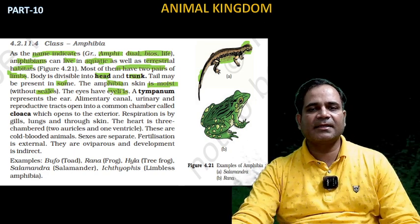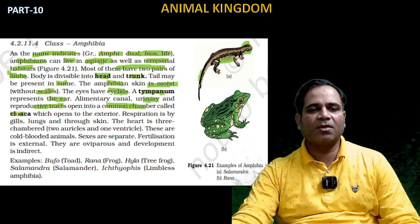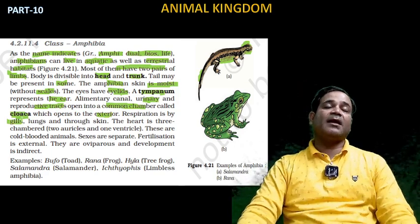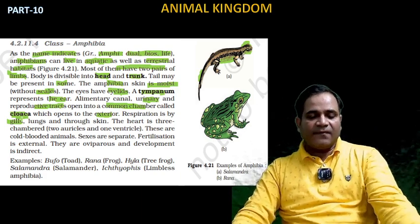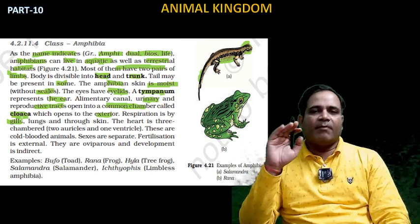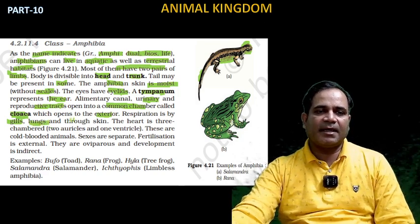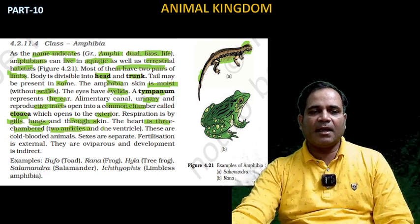The eyes have eyelids. In the same way, a tympanum represents the ear. The alimentary canal, urinary, and reproductive tract all open into a common chamber. That very common chamber is called cloaca, which opens to the exterior. Respiration is by gills, along with the lungs also. Why am I saying lungs also? Because they live on land also. On land they respire with the help of lungs or through the moist skin. But when they live in water, they respire through gills. So that's why I'm saying lungs and skin. The heart is three chambered, that is two auricles and one ventricle, my dear.